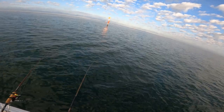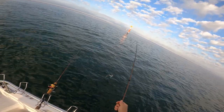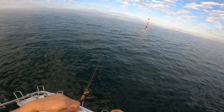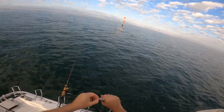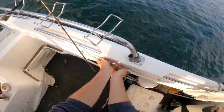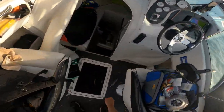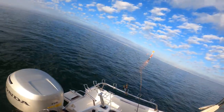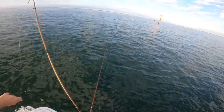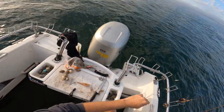Doesn't feel like much, be a small whiting. Yep, that's the little fella. Nice little fish, we'll just move him up first. Oh, he's 29. That was just on a little squid strip, that one. The pippies are still defrosting.